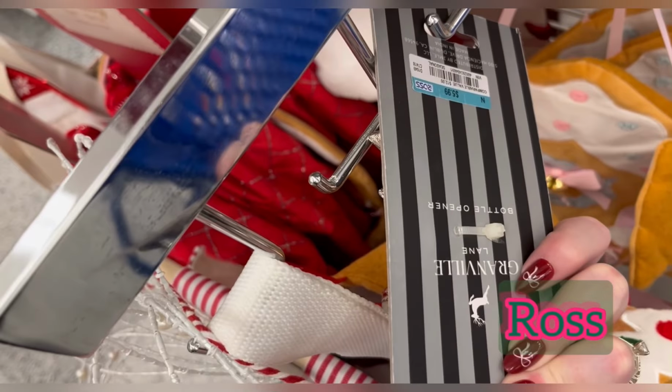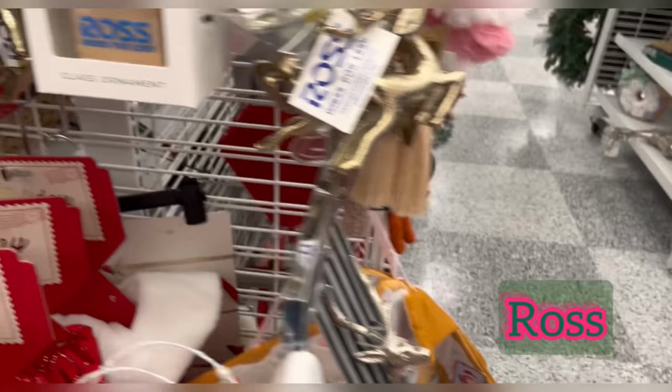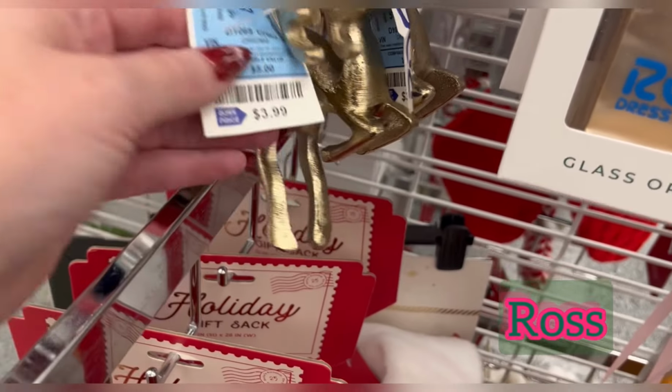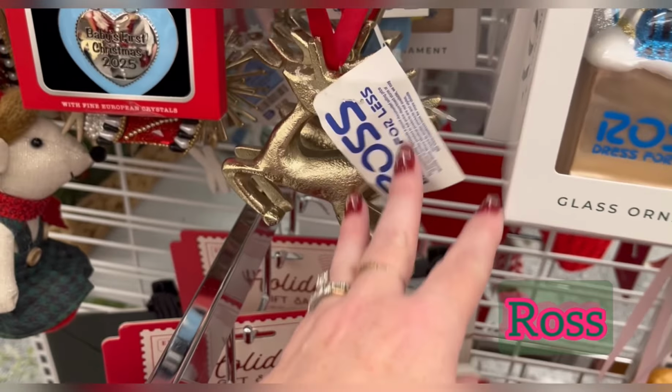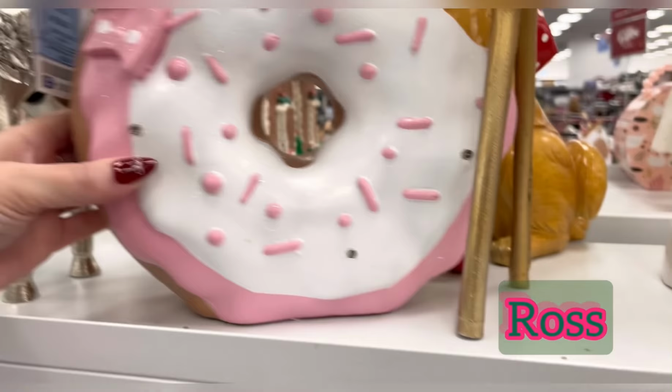And here we are, we found some more of the metal deer things. I'm not really buying a lot of that, but I'm drawn to it for some reason. It doesn't make any sense for me, but I am. I don't know what that does. I'm curious. I wish I could tell.